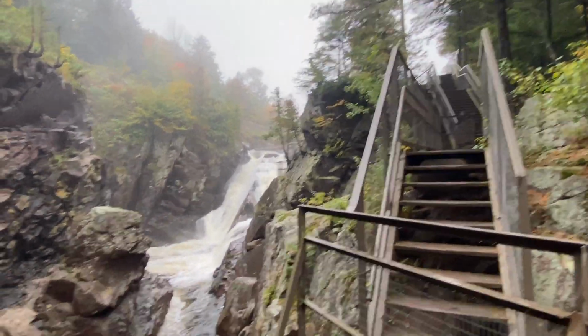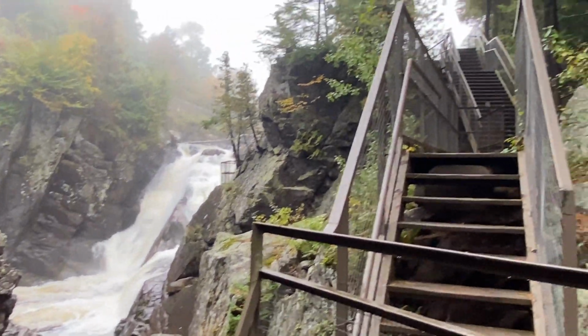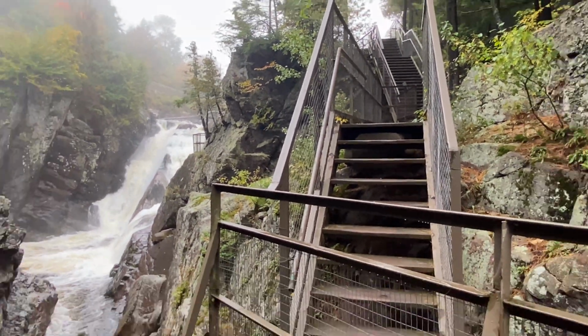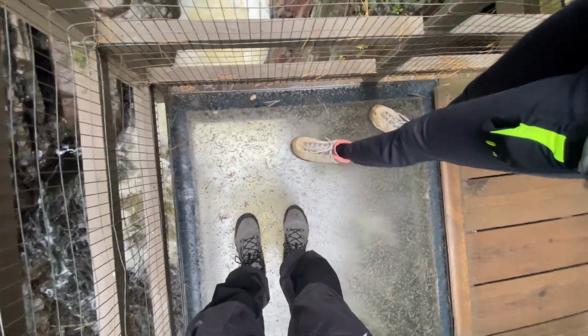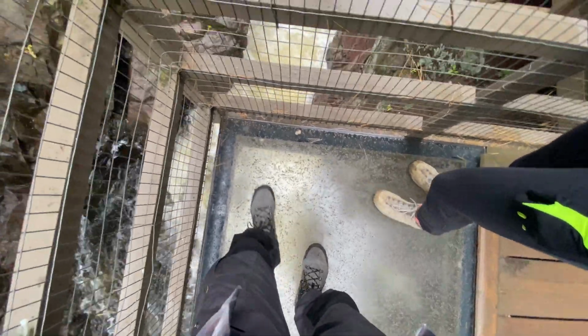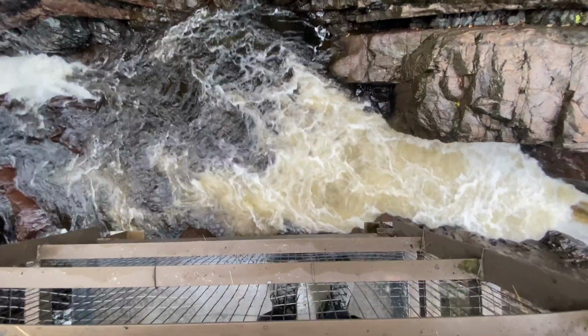So we were over there, just in that little box. Now we followed the stairs, came down the stairs, and we're on another little bump out. I guess at some point they had something where you could see through it, and you're standing over the water and everything. It's pretty cool. You're pretty high up.